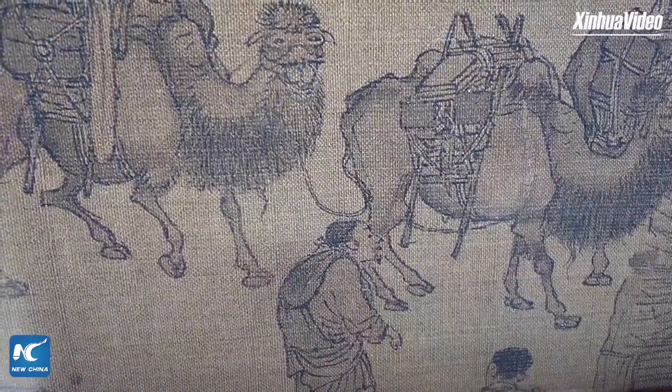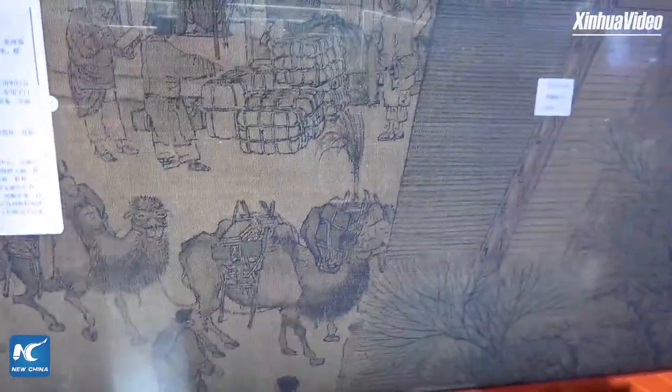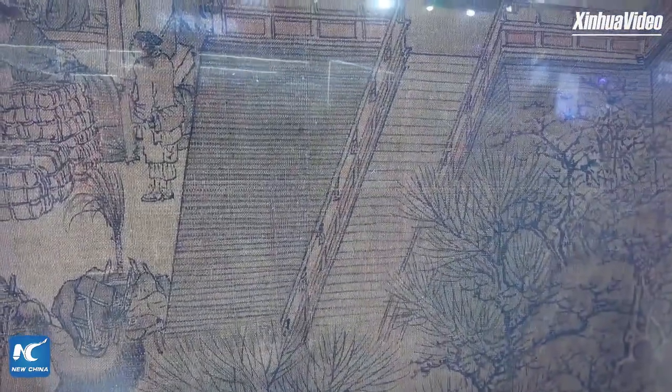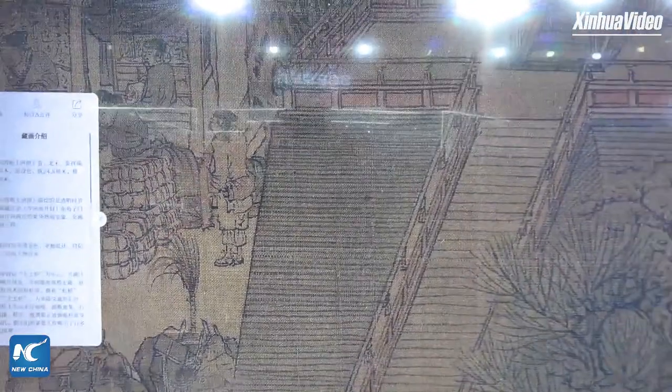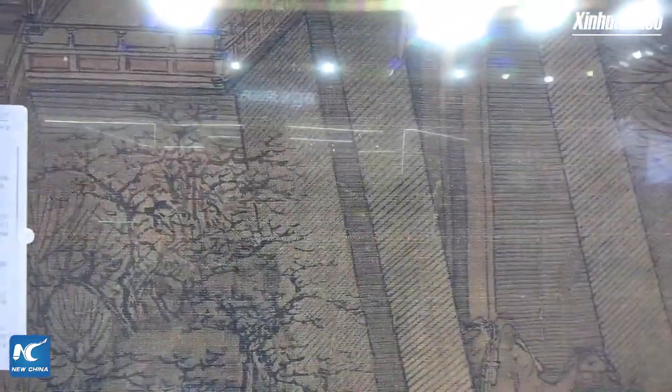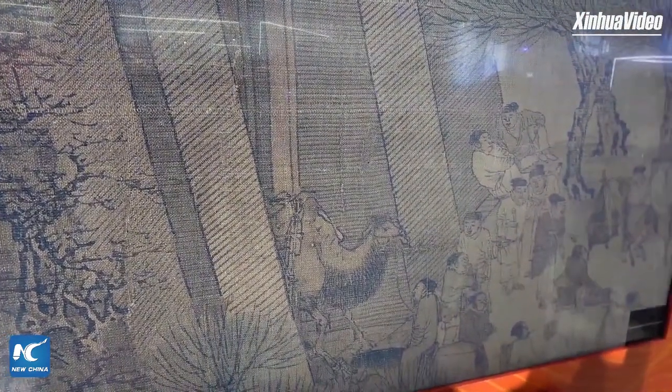So nowadays we have already over 600 paintings online on this platform. And we plan to keep adding to this, and later maybe we will add calligraphy pieces over there as well. So we can expect more.